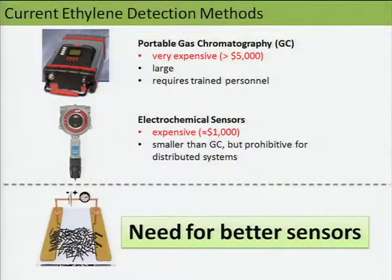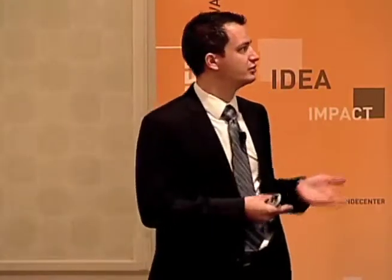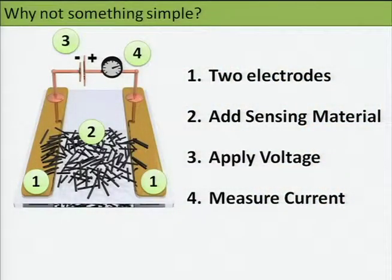People have recognized that and are working on ethylene detection methods, but the problem is that most current methods are fairly expensive. These electrochemical sensors, for example, still cost close to $1,000, and that's way too much for distributed sensing for most applications, so we need better sensors. So we thought about doing something simple, and all our sensors need are 2 electrodes. You put our sensing material between these electrodes, you apply a voltage, and you measure the current. When ethylene is present, the current changes, so you can determine how much ethylene is around.